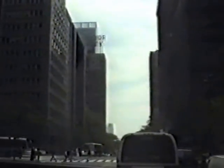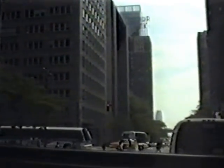Here to the left side now, this is Grand Central Station, and you can look up at the top of it. For extended stays, they need something more than a hotel, but not quite a full apartment.